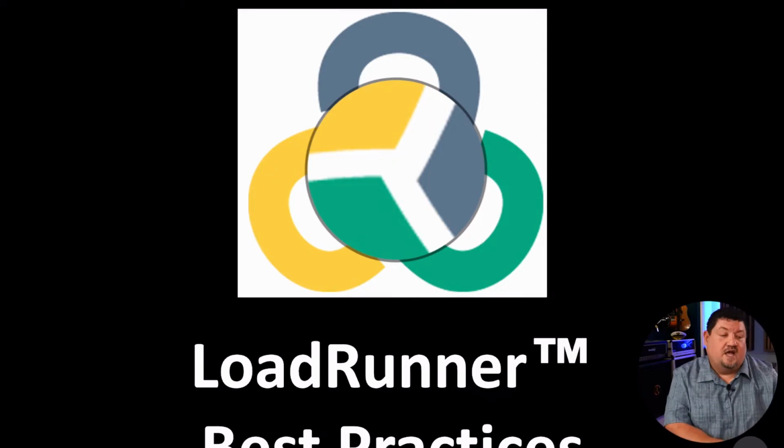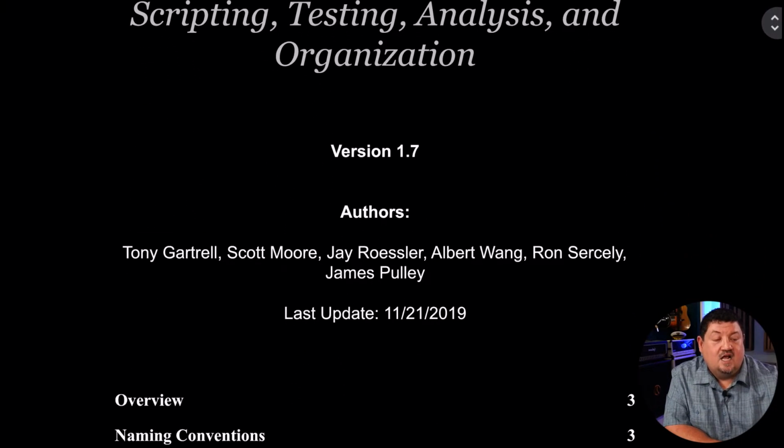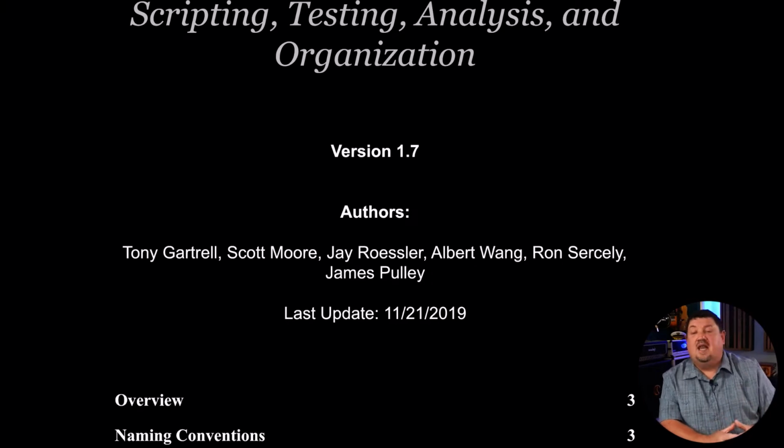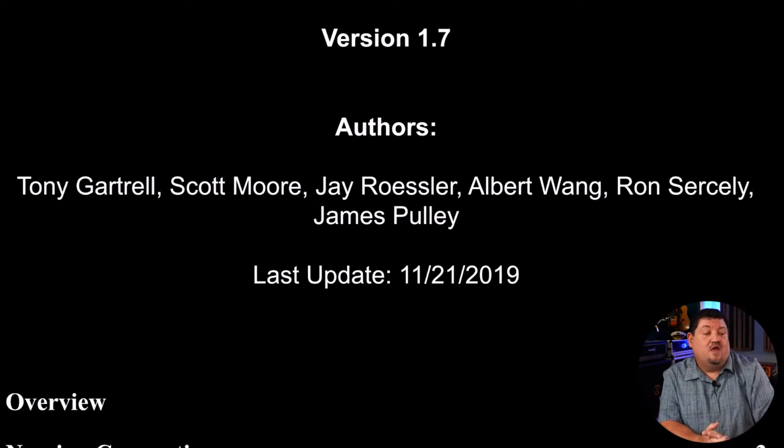This is what it looks like. It's called LoadRunner Best Practices, and it includes scripting, testing, analysis, and organization of your product. So look at those names there. Tony Gartrell, my brother from another mother when it comes to load testing. Jay Rossler, Albert Lang, Ron Sursley, and James Pulley. You probably recognize a few of those names.